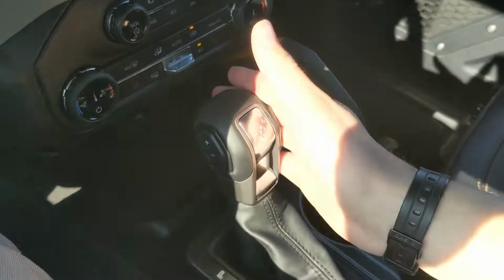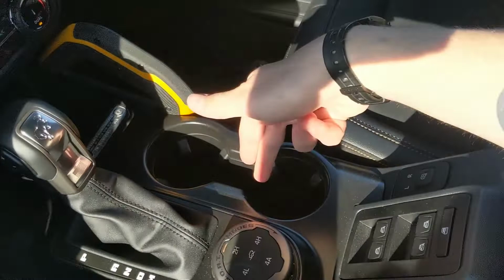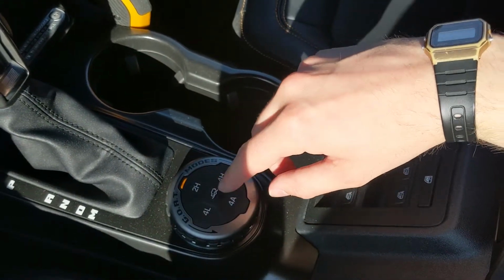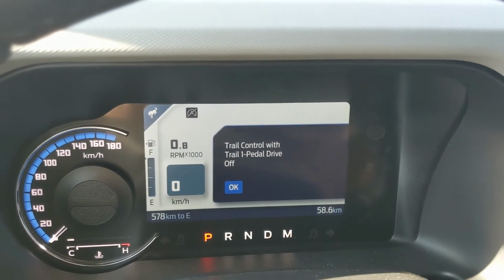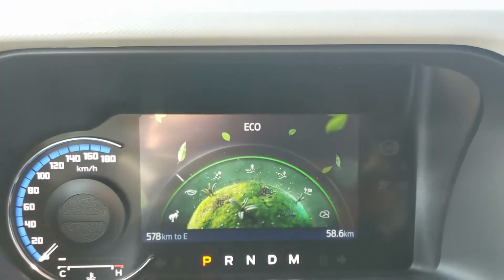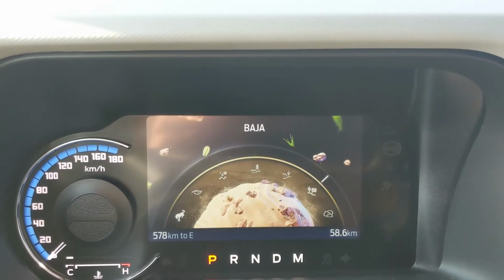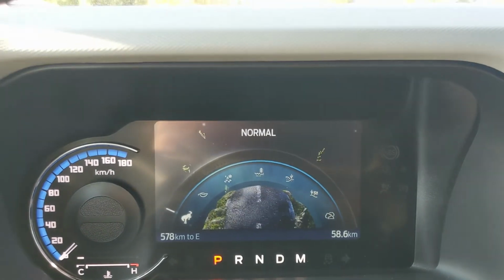And then you have your main shifter with select shift on the side so you can manually shift through your gears. 2 cup holders, your 4x4 controls, so you have 4 high, low, and auto, as well as trail control, which is sort of like cruise control for slower speeds on rougher terrain. And then you have your GOAT mode selectors, so you have normal, eco, slippery, mud ruts, sand, Baja, and rock crawl mode, so you can customize your driving experience quite a bit there.